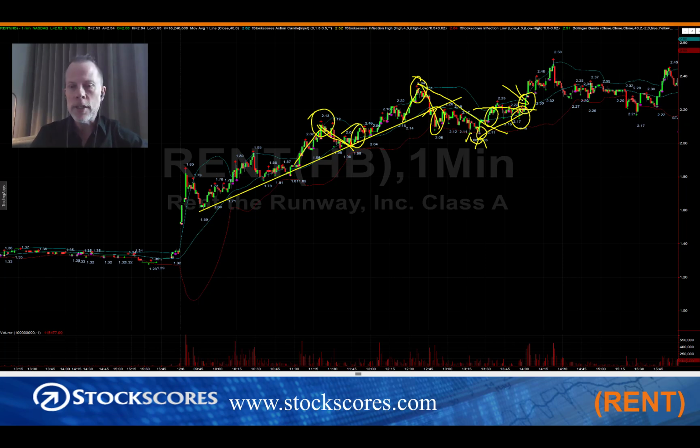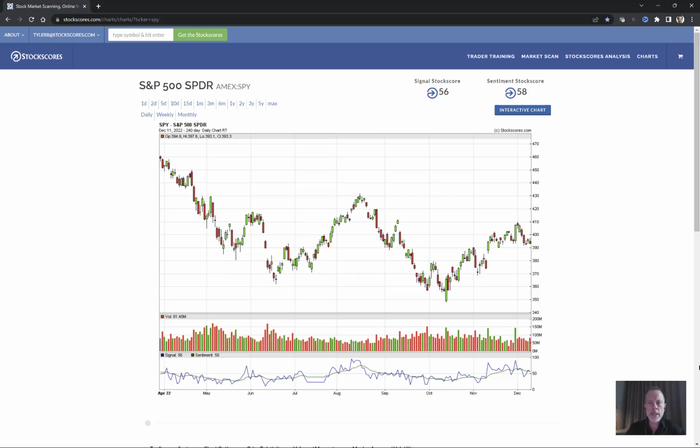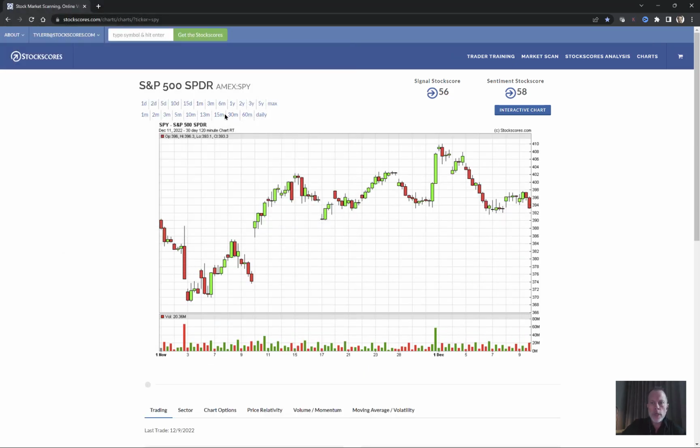All right, so let's get into this week's market analysis. Jump over to the Stockscores website here. And here is the chart of the S&P 500. And you can see that we are breaking down a little bit. We have this support right here. This is the short-term chart. Let me draw that in blue. It'll make it easier to see. So we've got falling tops, which is negative, and you're testing support. It hasn't happened yet, but we could see a breakdown through support this week.